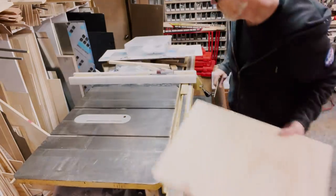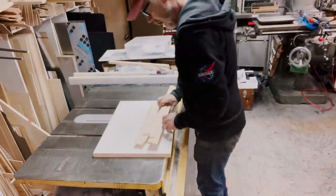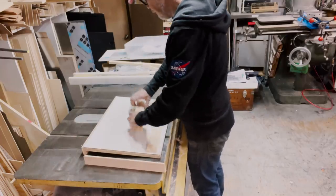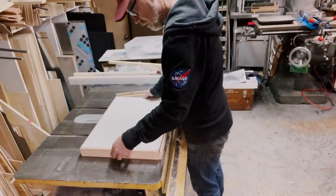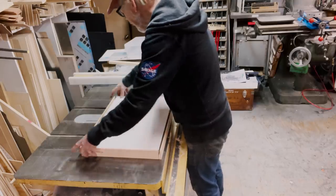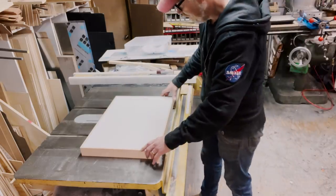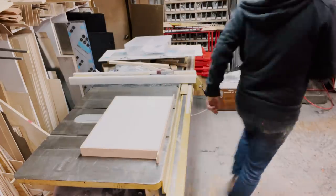This is the final test fit. That looks great. That looks really, really, really good. It's a nice little tray. Yeah. Okay. Let's glue it.